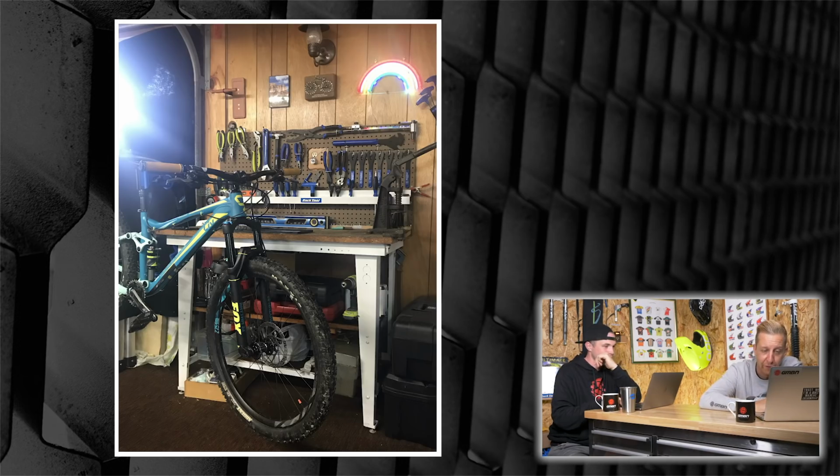Okay, next up is from Amelia in Michigan. Here it is, my do-it-all workbench, loaded up with my new Park Tool set and Park Tool bench wall mount bike stand. Bike stand's so compact I can still use my button press and tabletop without it looking super cluttered.